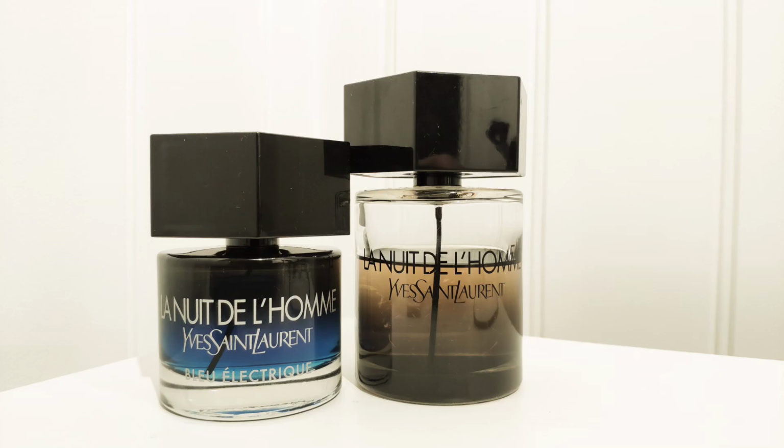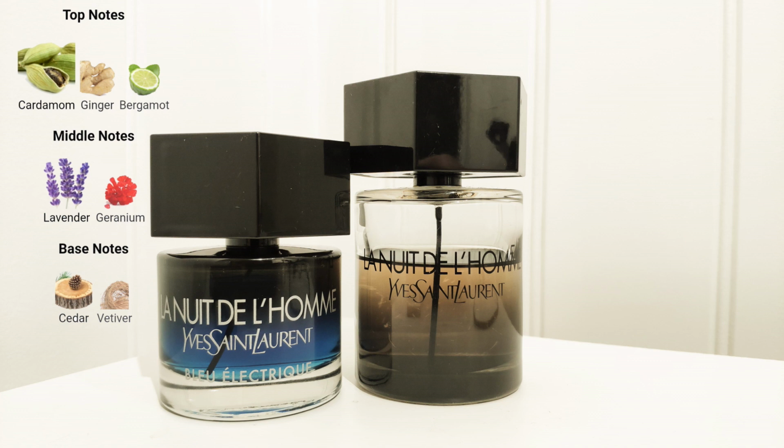Before I get into what this fragrance actually smells like, the good news is that this smells like the original Nuit De L'Homme. The bad news is this smells like the original Nuit De L'Homme. So before I tell you what I get from this fragrance personally, here's the notes as listed on Fragrantica. At the top there's cardamom, which this line is very much well known for. There's ginger, there's bergamot. In the mid there's lavender and geranium, and in the base there's cedar and vetiver.